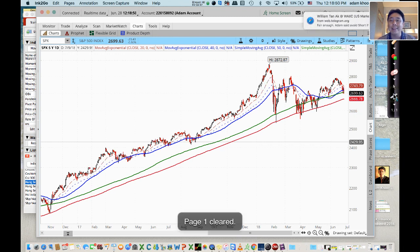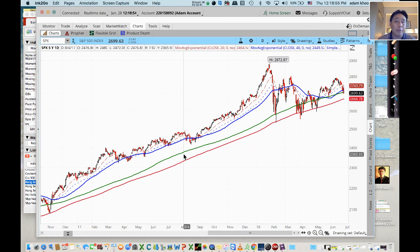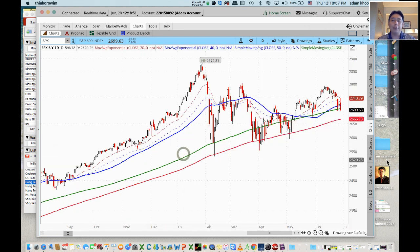Early in the year, it was the North Korean crisis, which seemed to have been resolved, at least temporarily. Now, despite all this erratic volatility, you can see that the US market is still really strong as of now. We are still on a very clear uptrend.